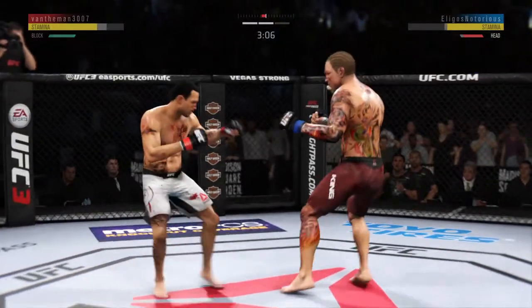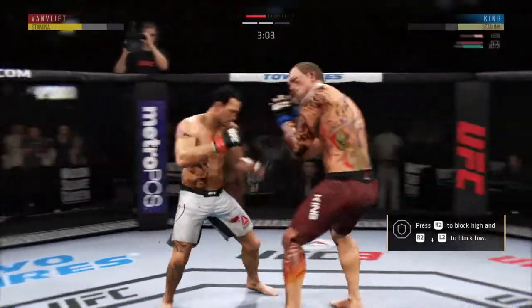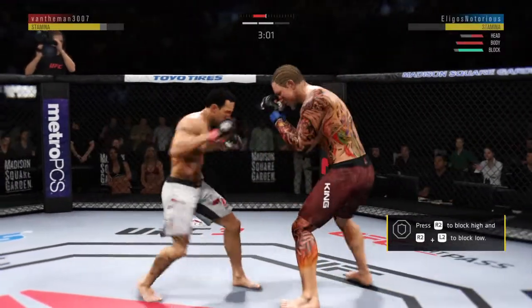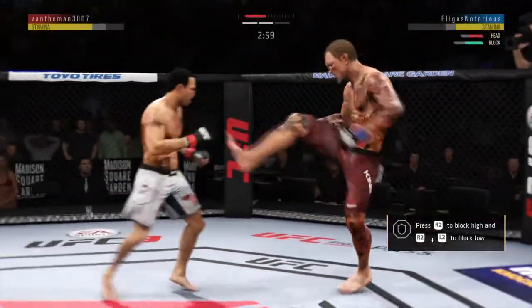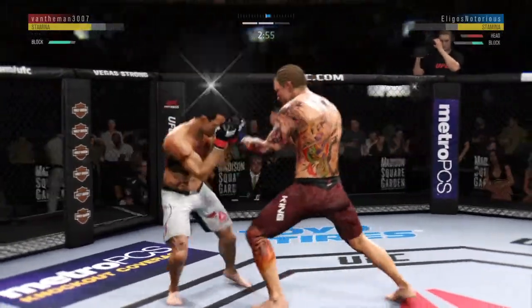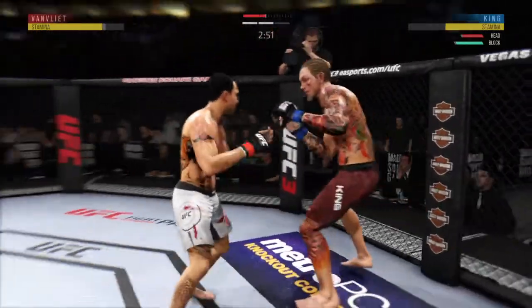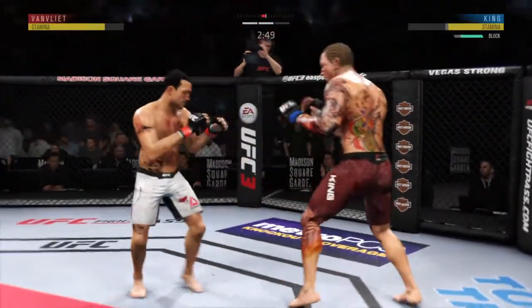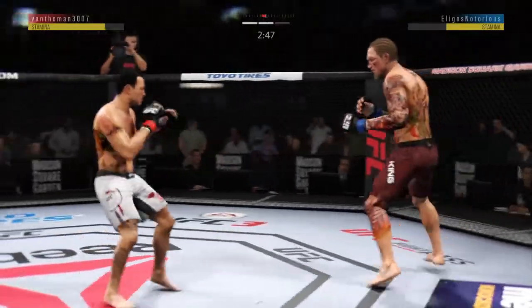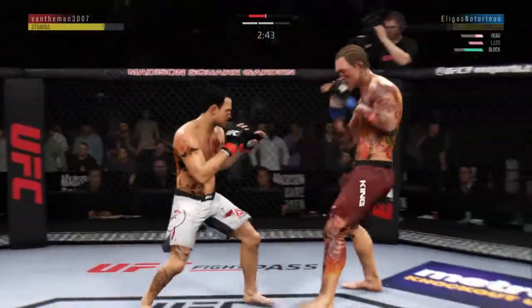Really missed with that right hand. Now a right hand. He nailed him. Oh. This could be it. Oh, very nice. Punches blocked. And he doesn't get it. And he's back up. He's turned back. He is in trouble.